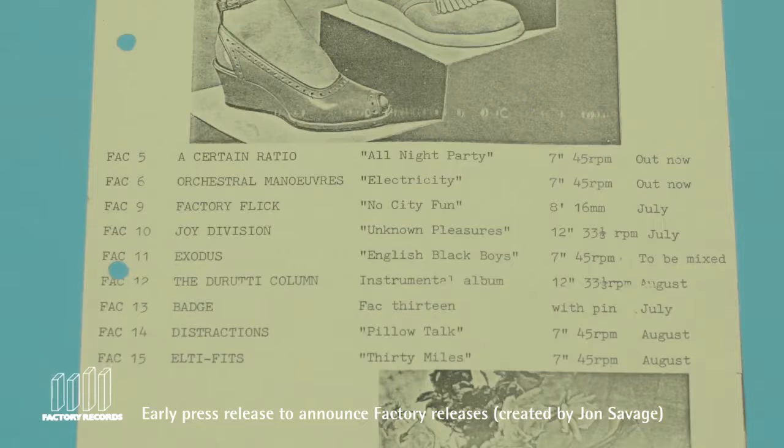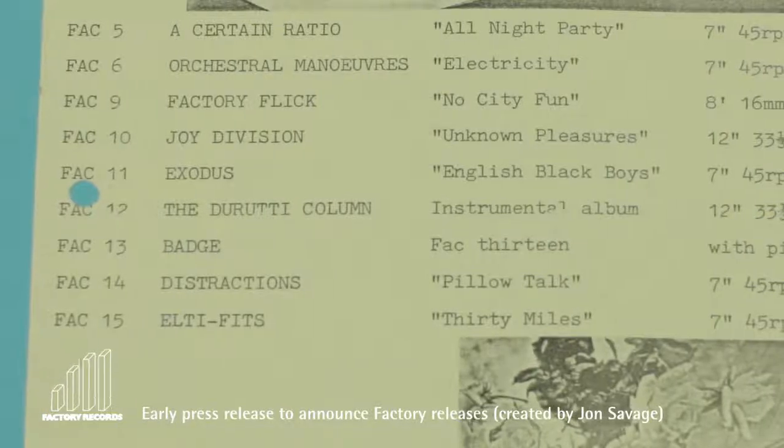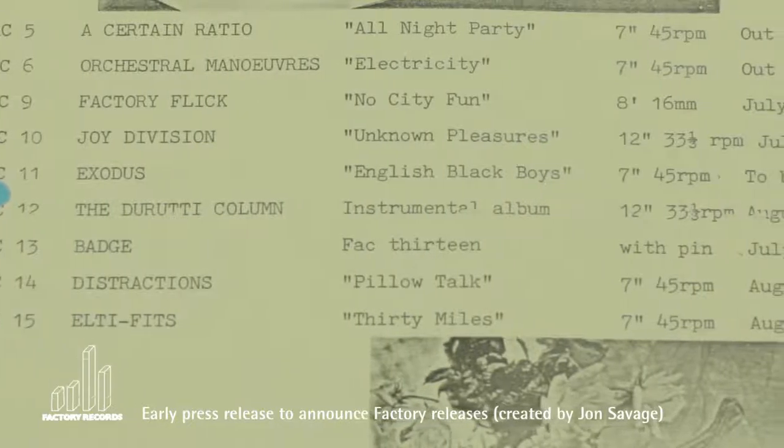Begins with A Certain Ratio, so you can date it. All Night Party, which we've already discussed, that's out. FAC 6, Orchestral Manoeuvres, out now. FAC 9, The Factory Flick, No City Fun, going to be out in July. FAC 10, Joy Division, Unknown Pleasures, due in July. So this must have been June, I think, that this was done. And then it mentions FAC 11, Exodus, English Black Boys, FAC 12, The Durutti Column, instrumental album, in fact it was FAC 14. FAC 13, The Badge, FAC 14, Distractions, Pillow Talk, and FAC 15, Elti-Fits. And of course, this didn't quite happen the way that it's on this handbill.